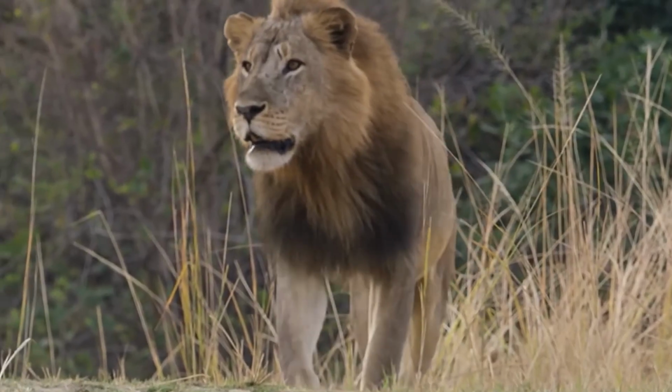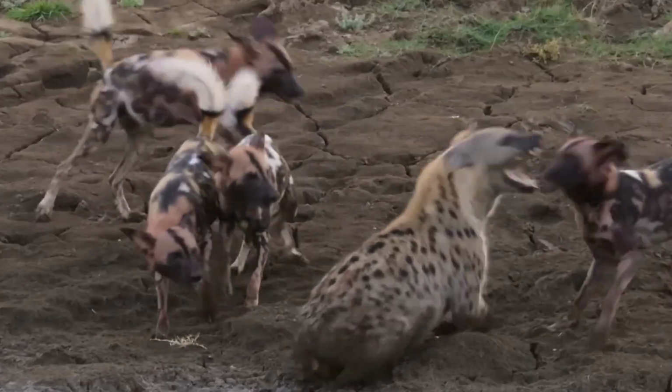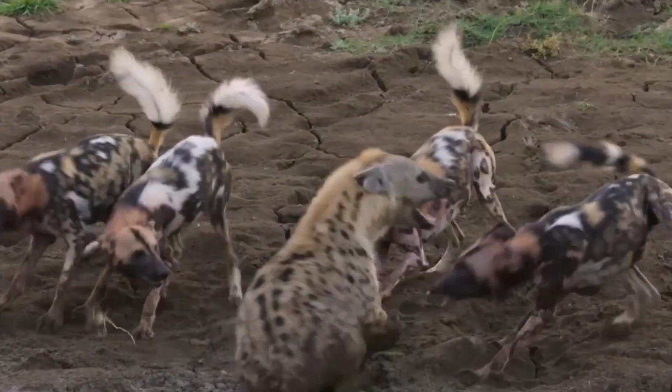Suddenly, a lion appears on the scene. At the sight of the powerful predator, the wild dogs immediately scatter, giving the hyena a chance to escape safely.